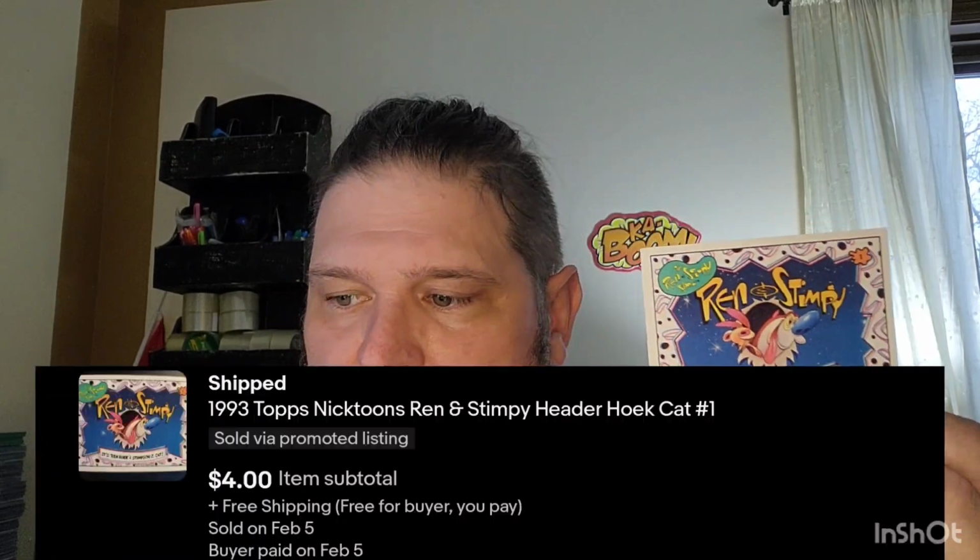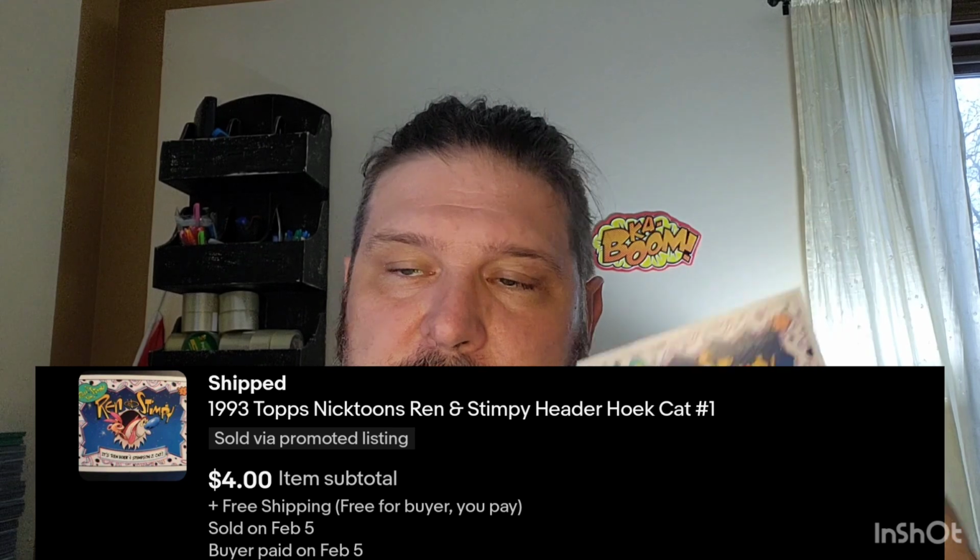Next sale is a fun one. This is a Ren and Stimpy header card from the Nickelodeon card set. I got these for free. I bought a bunch of Ren and Stimpy, the hologram set cards or prism cards, whatever you want to call them. And some of these came with it. And this sold for $4.